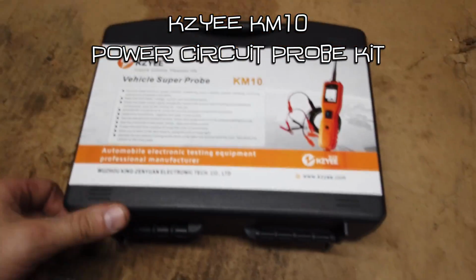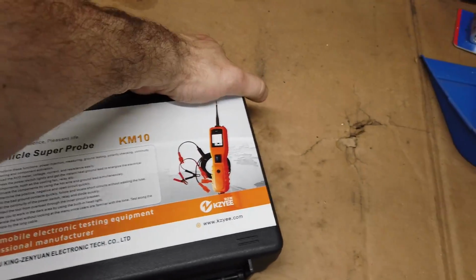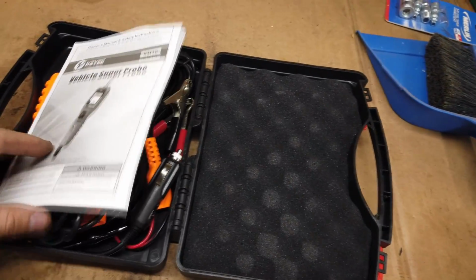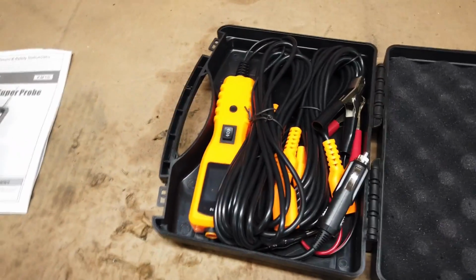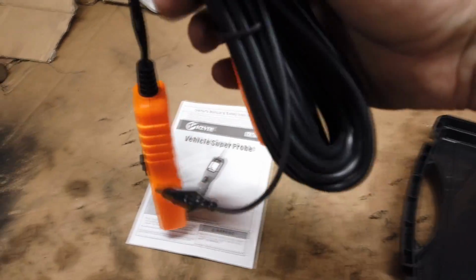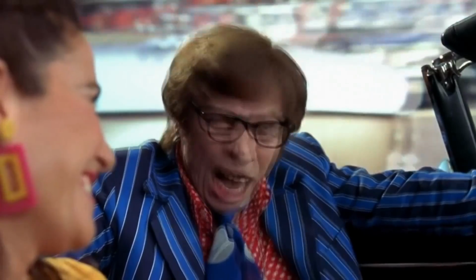This is a vehicle probe, okay? First off, it comes in a very nice plastic case. Second, they give you an extremely long amount of cord. This is the cord that's on the tool itself. Just look how long that is.